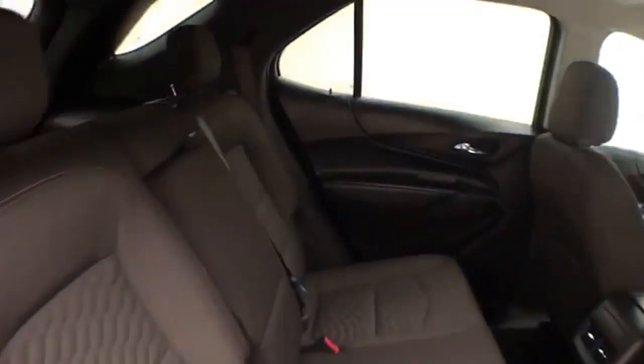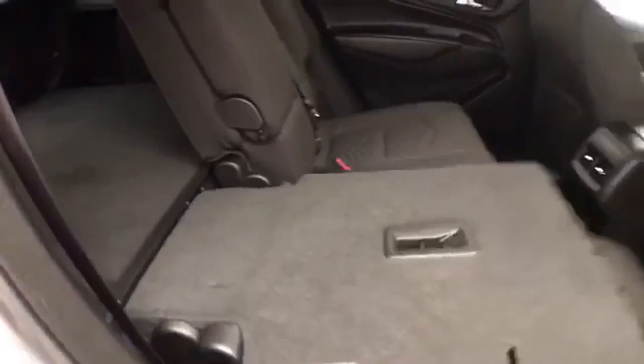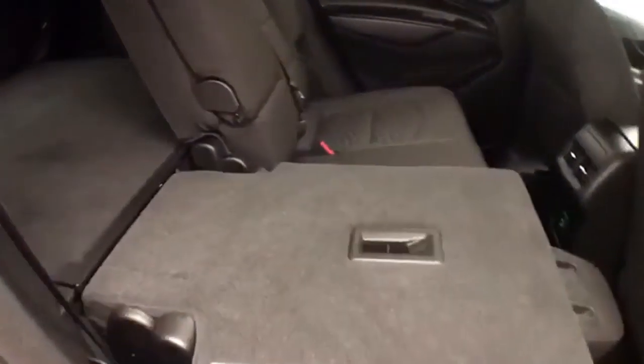Seats 5 with a cloth interior. Lots of legroom for the rear passengers. Split seat back folds down to accommodate longer cargo items.